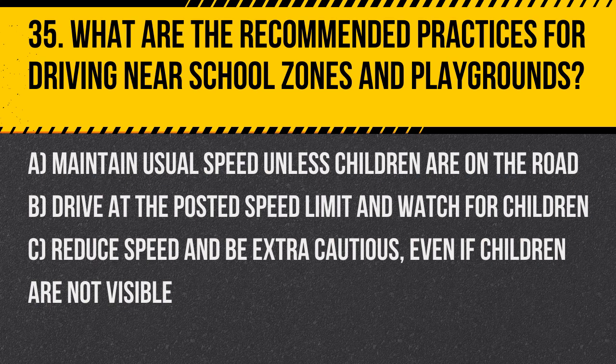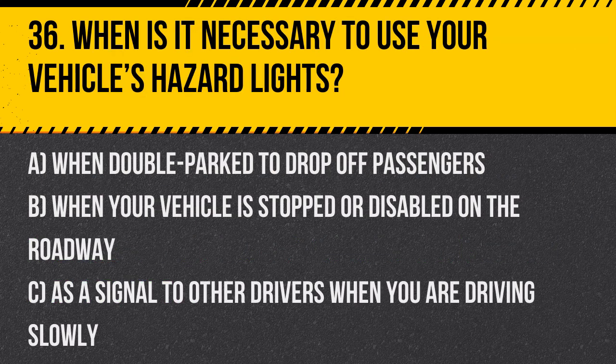A. Maintain usual speed unless children are on the road. B. Drive at the posted speed limit and watch for children. C. Reduce speed and be extra cautious, even if children are not visible. Answer C. Reduce speed and be extra cautious, even if children are not visible. Areas near schools and playgrounds require heightened vigilance due to the unpredictable nature of children's movements. Question 36. When is it necessary to use your vehicle's hazard lights?